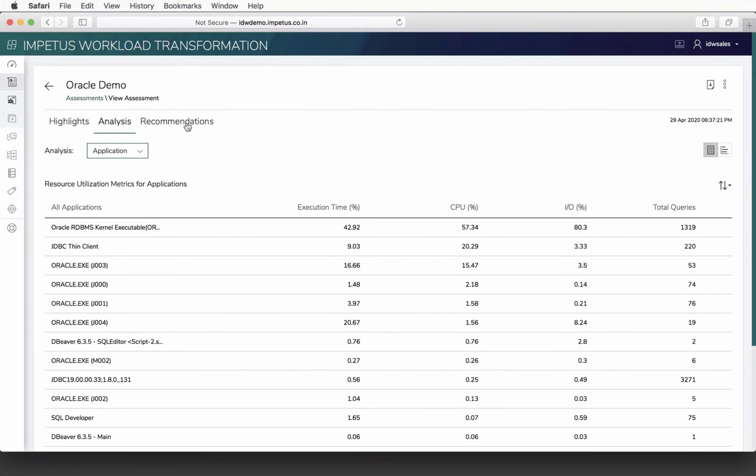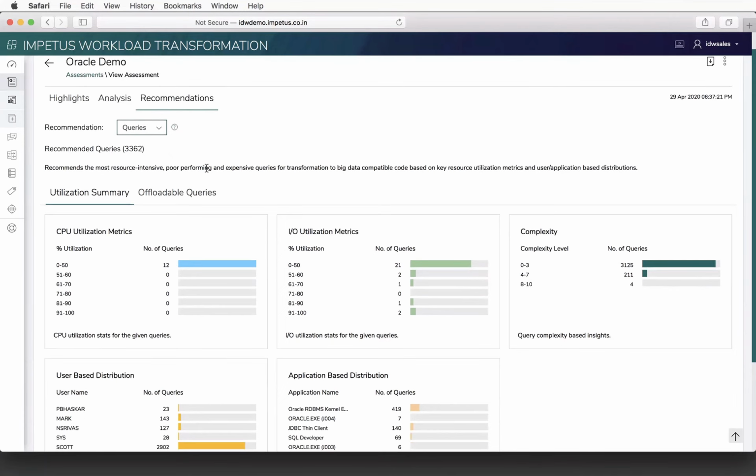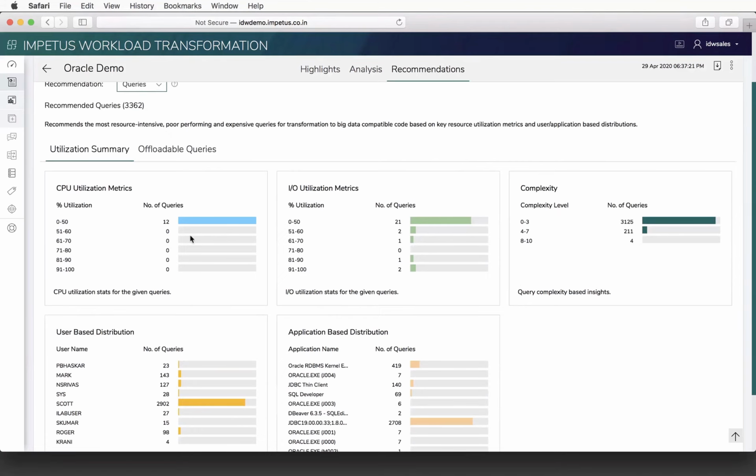Moving forward with the assessment, you can see the system comes with a number of recommendations out of the box. What we're looking at here is the complexity, where we're kind of pre-building for you that 60-20-20 rule. 3,125 of those queries fall into a 0 to 3 complexity level, so we're very confident that we'll be able to auto-transform that. The second category, 20%, might be this 4 to 7, where it's 211, where there might be some performance tuning or optimization that needs to be done. And you can see a number of other recommendations that come out with the engine itself.